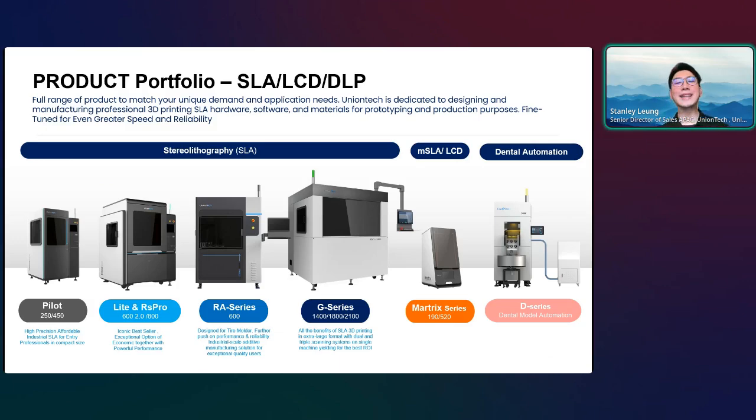And here's the product portfolio. Every customer has unique needs when it comes to 3D printing. And that's why we are offering a comprehensive portfolio of SLA, LCD, DLP solutions tailored to different applications, from prototyping to manufacturing aids, or even to high volume production. Each product is fine-tuned for speed, for reliability, for ease of use, to ensure our customers can really gain the required value from our solution.